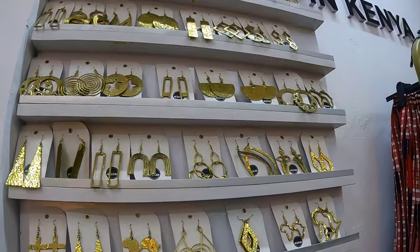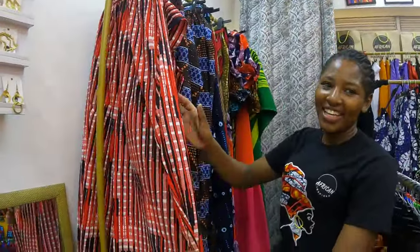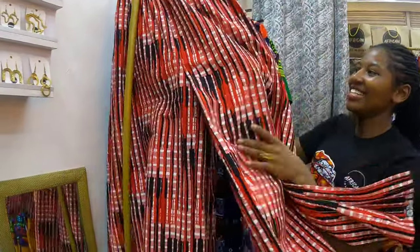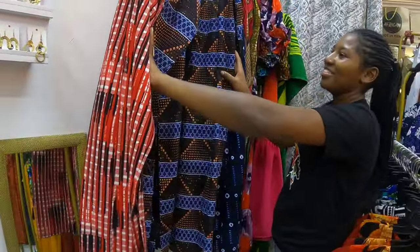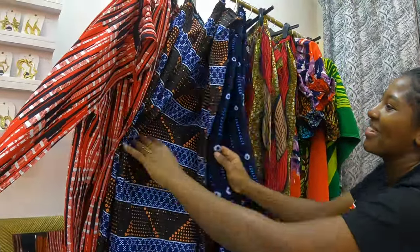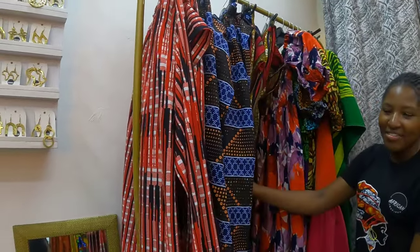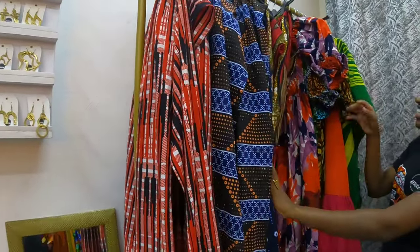As you said, we have the jumpsuits. They have jumpsuits. Can you imagine? I can't fit it for you guys, by the way. In different prints, so many cool colors. And the jumpsuits you sell for how much? 4K for the jumpsuit. Only 4,000 Kenyan shillings.